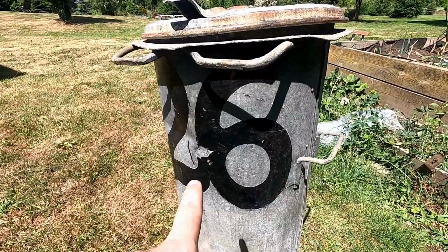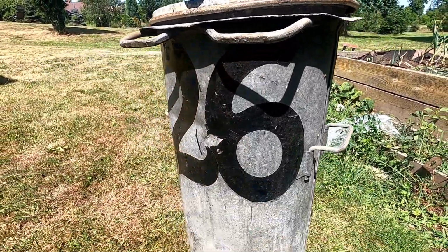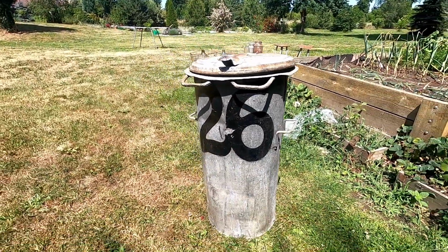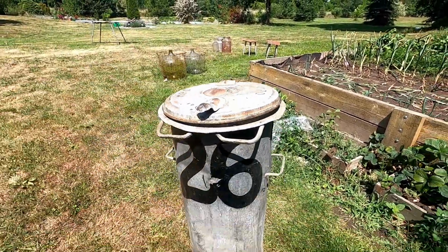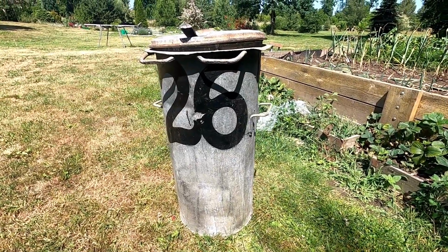And it's got this sticker on it with number 26. It's a really old sticker. It's not new, and it gives it a lot of character as well. I think that's how they identified them to the addresses or something. So super heavy duty, industrial, and they don't make them like that anymore. And the number is pretty sweet too.